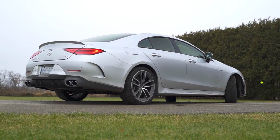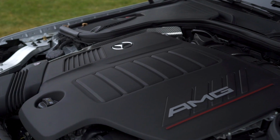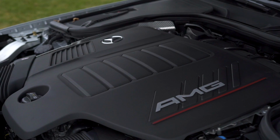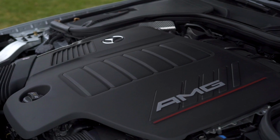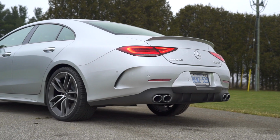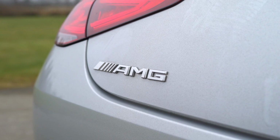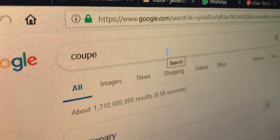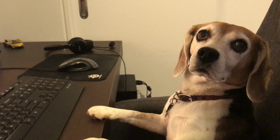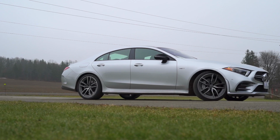So the elephant in the room here is that this is not a hand-built AMG engine with a little plaque on it. It's an inline-6 with some cool tech that I'll explain in a minute, and it makes 429 horsepower and 384 pound-feet of torque. Purists might argue that it doesn't deserve its AMG badge, but we plan to sort that out today. Also, Mercedes says that this is a coupe. A quick Google search will leave you a bit confused on that one. But either way, James and I set out to see what this coupe is all about.